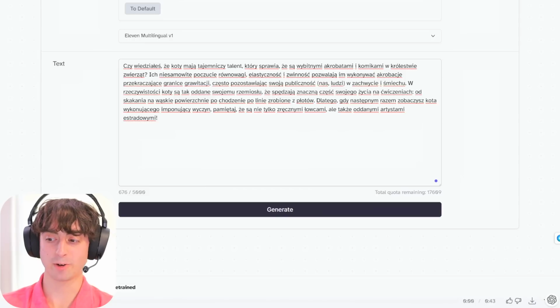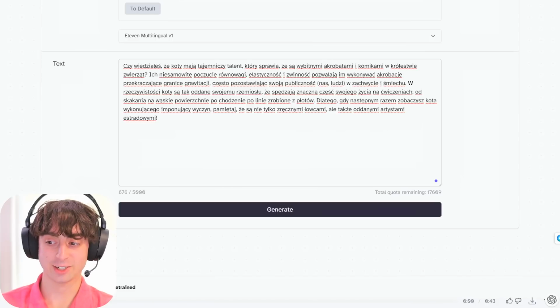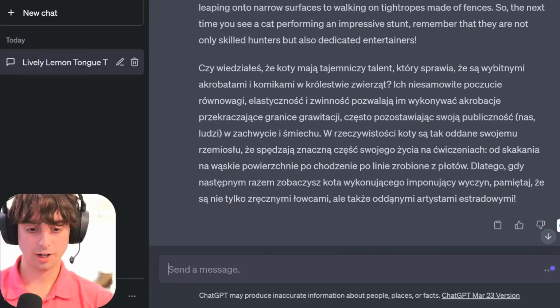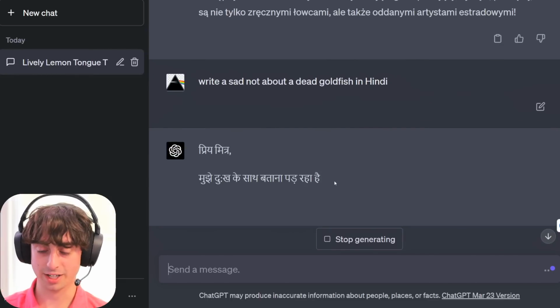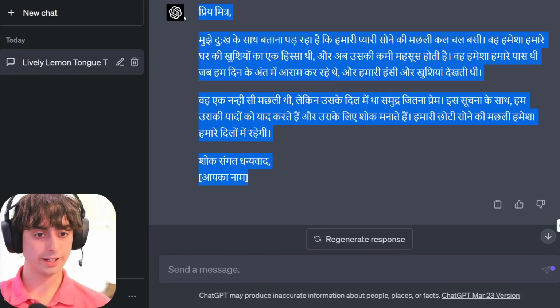estradowymi. I don't know. I mean, Polish is very far away from what I would be able to pick up on in terms of a language being spoken correctly, so I have no idea. All right, now we're going to go for Hindi, and this time it's definitely writing in Hindi, first of all. This time it's going to be about a dead goldfish. All right, let's hear it.